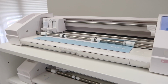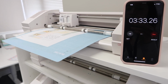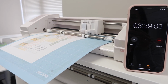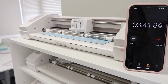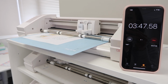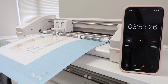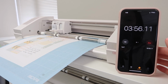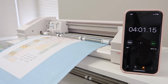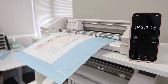Okay, so it's about to start cutting the outside. And I'm actually gonna just prop this up so you guys can see when I stop it and we can do it together. Okay, so as you can see, it took a total of 4 minutes for this sheet to cut.